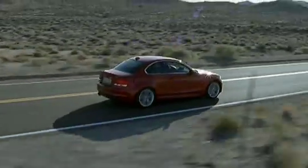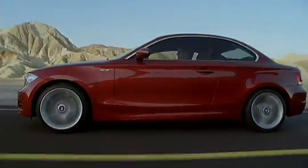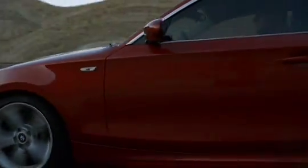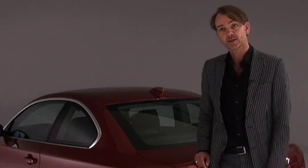I think personally that it is a historical moment. So many years after the 2002, we're doing a car in the spirit of that vehicle, modern design, but definitely in the spirit of the 2002. And it's the beginning of the 1 Series in the United States, year 1 of the 1.